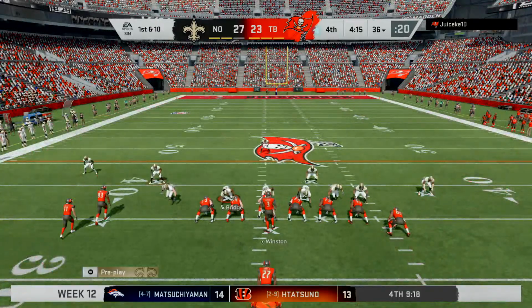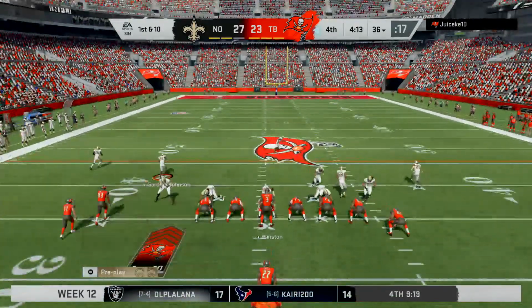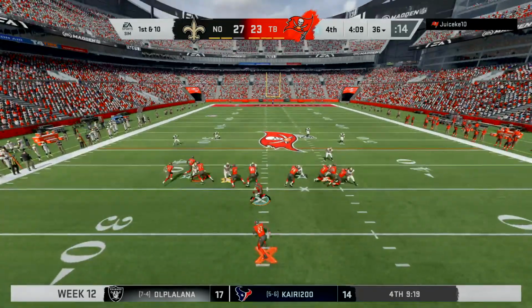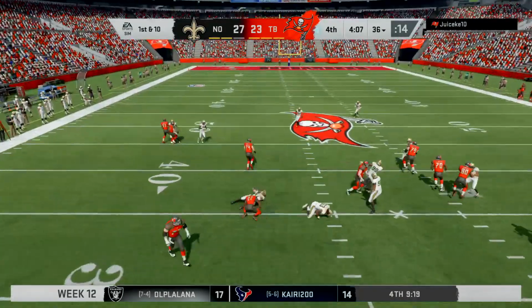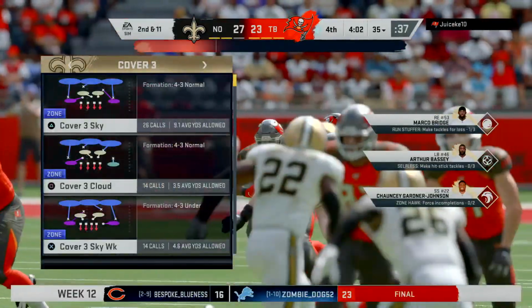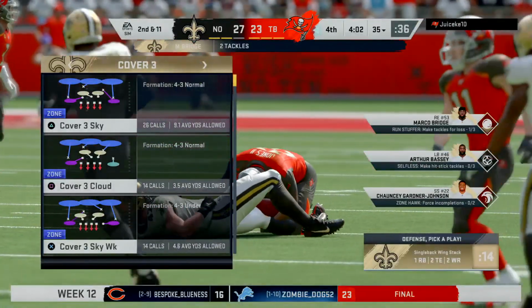So from the 36 now, 1st and 10. And they'll keep on the ground with Jones. And he is met quickly in the backfield. Down he goes, folded like a lawn chair.